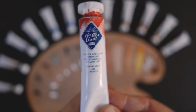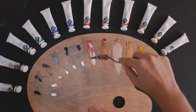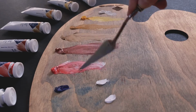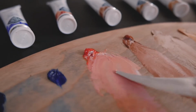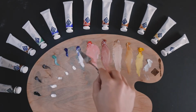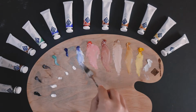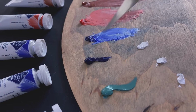Cadmium Red Light. Beautiful saturated red, mixed with white gives a poppy red with warmish undertone. Ultramarine Light. Transparent blue. Fresh, clean, luminous blue with warmish undertone. Mixed with white gives a color that is close to royal blue.